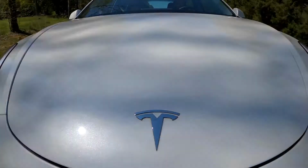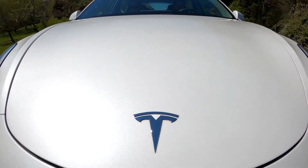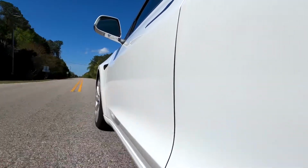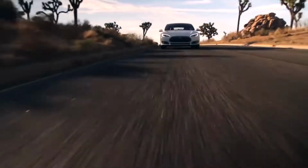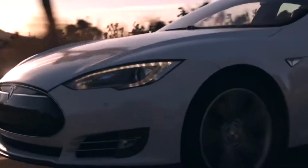But power isn't everything. A car can only accelerate as fast as the tires can grip the road. Traction is one of the most important factors when it comes to racing. If your tires can't grip the road, then your car isn't going anywhere. Tesla incorporates 3 features commonly found in other performance cars to maximize traction between the tires and the road, which allows the car to accelerate more efficiently.